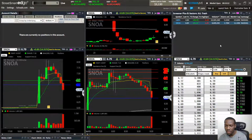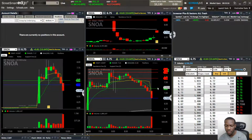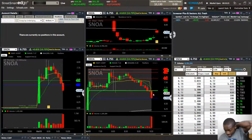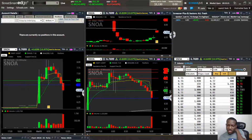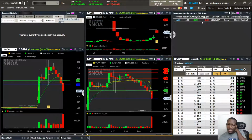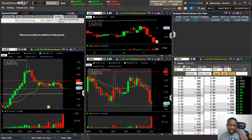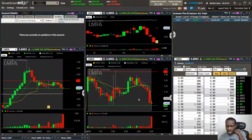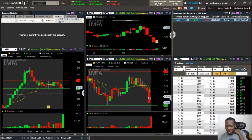Losing everything, man. It's about to be off my scanner. It's not strong enough. Yep, popped out of the scanner. So I guess the new range that it may play within is from the 7 to the 675 or something like that. But I am not interested as of now. LMFA still got a close range. Came down here and touched this bottom again, but it has no news.